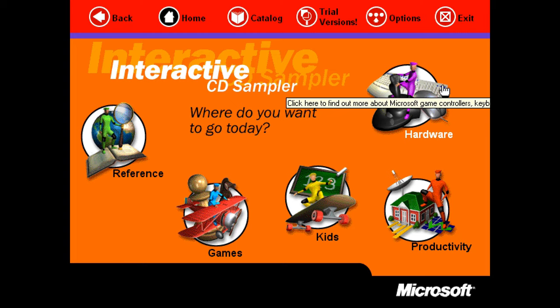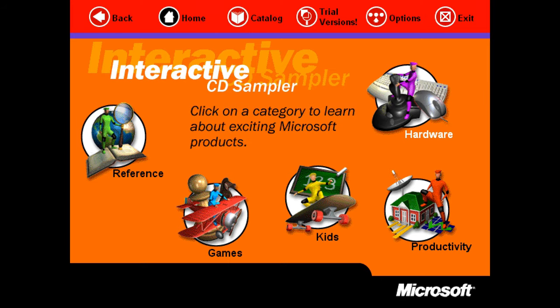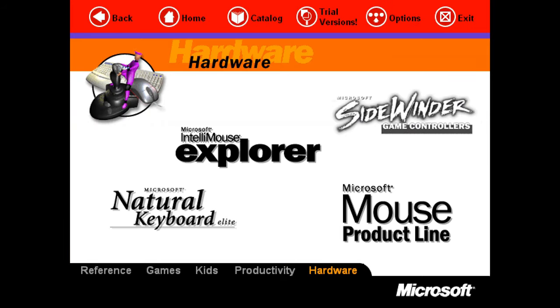Find out more about the latest gaming devices, keyboards, and mouse products from Microsoft. Every job needs its own set of tools, and Microsoft has a variety of keyboards, mouse products, and more to help you make the most of the job at hand. Plus, you'll find the latest gaming devices, just in case you find time to take a break.